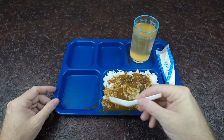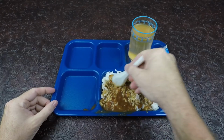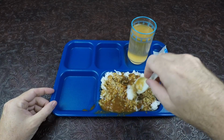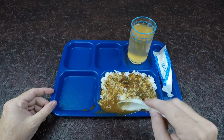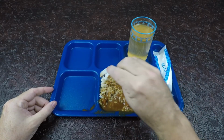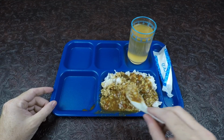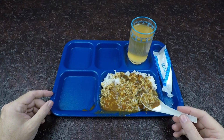Alright, so the beef curry is on there. We cleaned up a little bit around the edges. And it just barely fits in this. Maybe I should have got some kind of different bowl or something if I'd have known it was going to be this much stuff. And it smells absolutely delicious. You can definitely smell the curry in it.